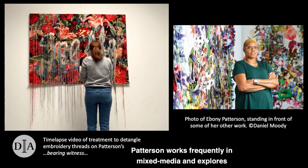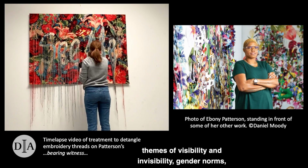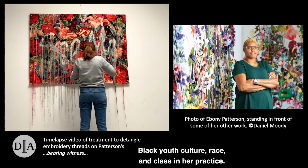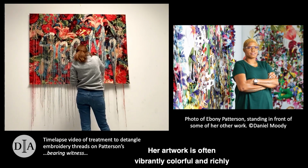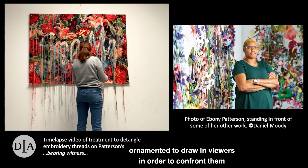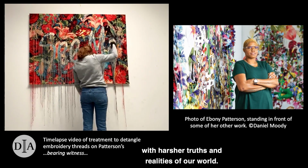Patterson works frequently in mixed media and explores themes of visibility and invisibility, gender norms, Black youth culture, race, and class in her practice. Her artwork is often vibrantly colorful and richly ornamented to draw in viewers and confront them with harsh truths and realities of our world.